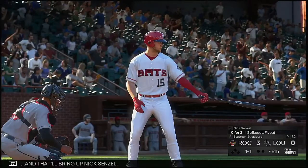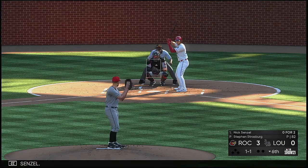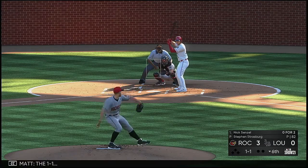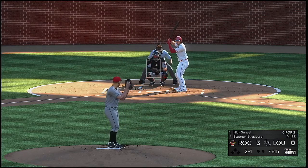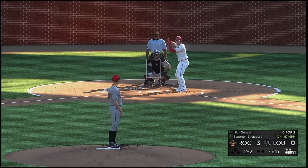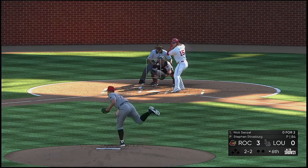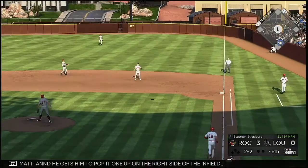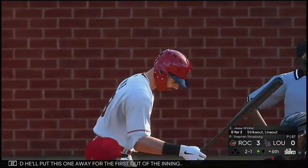Bottom of the inning now, and that'll bring up Nick Senzel. The 1-1. Two balls, one strike. He gets him to pop it up on the right side of the infield. And he'll put this one away for the first out of the inning.